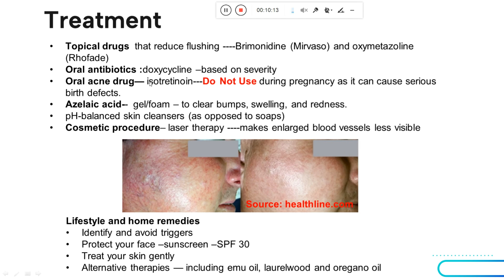Apart from that, certain oral acne drugs are available in the market, but I recommend you not to use them during pregnancy, because there are cases where they have seen that it led to birth defects in kids. So it's always better to consult your dermatologist, and please don't take self-medication. That is leading to a lot of complications these days. So please consult your doctors, and only based on their suggestions take the suitable antibiotic in the particular dosage.